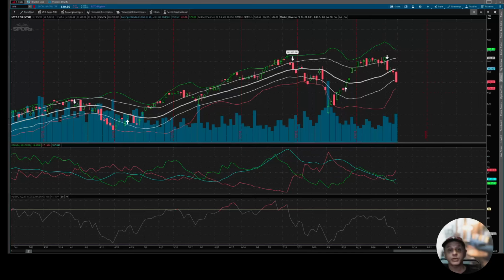Again, I'm only one person, so there is only so much I can do. But the market outlook is going to be really easy, so there's nothing complicated. So let's look at the chart for SPY to begin with.